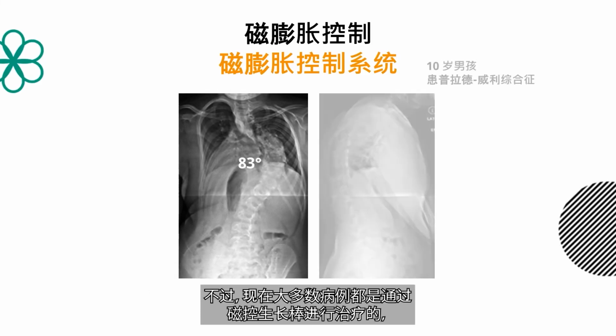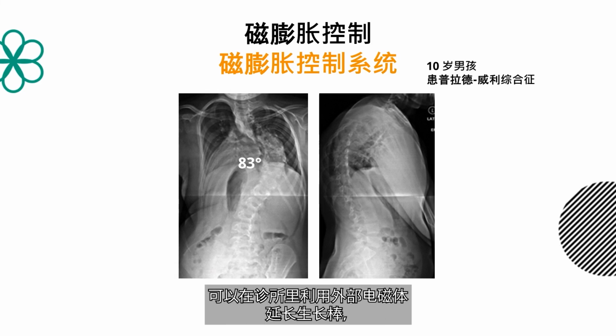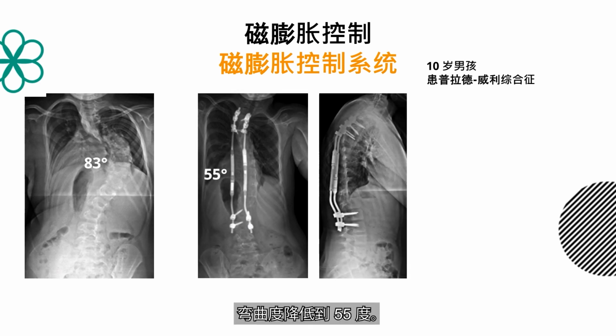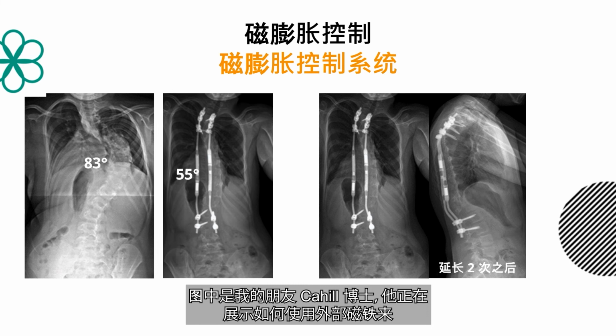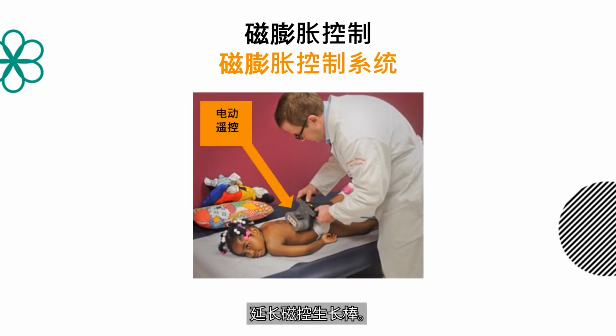Now, though, most of the cases are addressed with a magnetically actuated rod that can be lengthened in the clinic with an external electromagnet, such as with this 10-year-old boy and a severe curve. Here he is right after the rod's replaced, reducing his curve down to 55 degrees. You can see how much improvement he had after just 2 lengthenings. And here's my friend Dr. Cahill showing off how the external magnet is used to lengthen the rods.